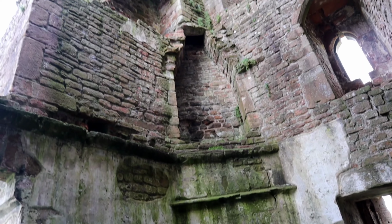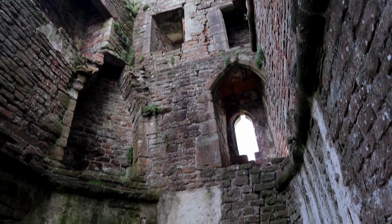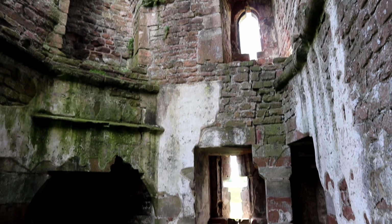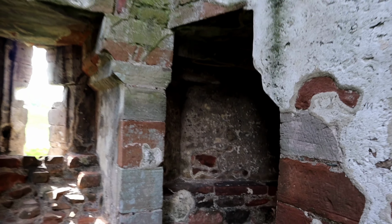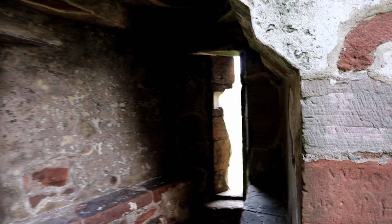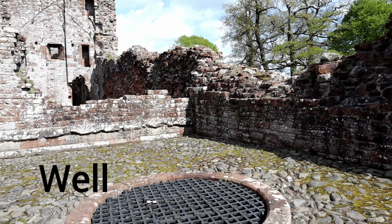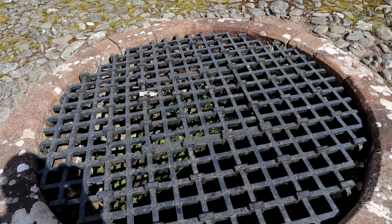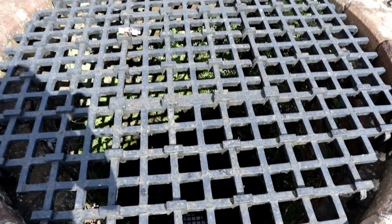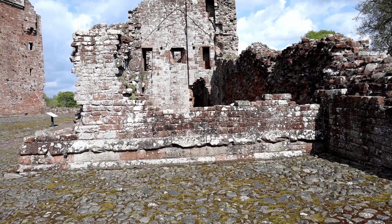Further raiding and warfare was prevalent around the English-Scottish border throughout the 14th century. In the late 1380s, the castle was badly attacked by Scottish raiders and badly damaged. The castle was left in a dilapidated state and severely in need of repair. It wasn't until the early to mid-1400s that repairs commenced.